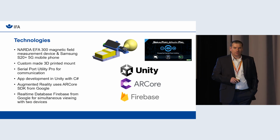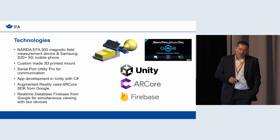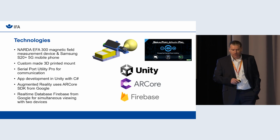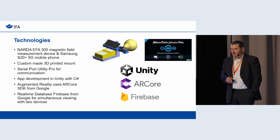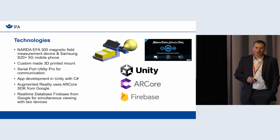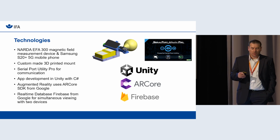Here you can see the software we use for this. The app development was done in Unity using C#. We have used the software development kit ARCore from Google for the augmented reality, and you see it here above. We use the real-time database Firebase from Google to create a second device where we can look at the measurement when it's done.